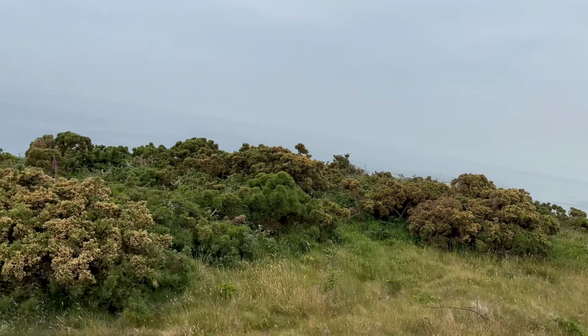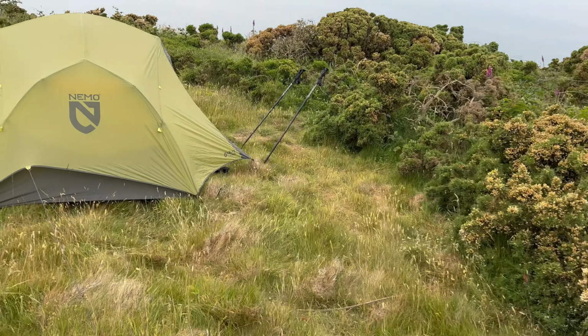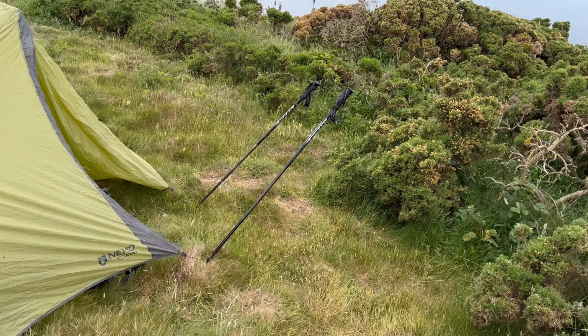It's looking pretty secure. Even just standing here where it's exposed is a bit of a stronger wind, and it's definitely more sheltered around here.